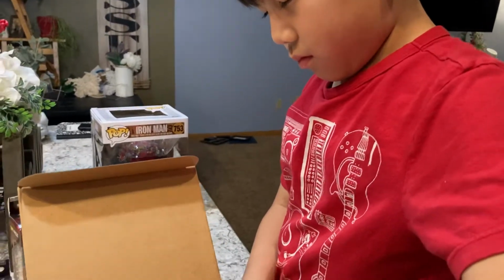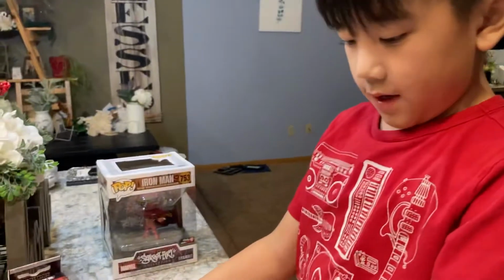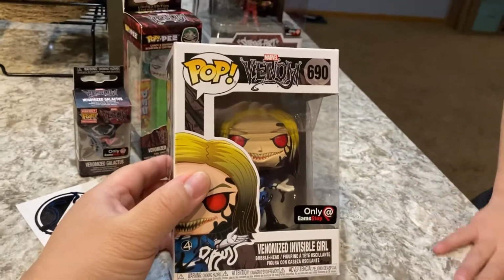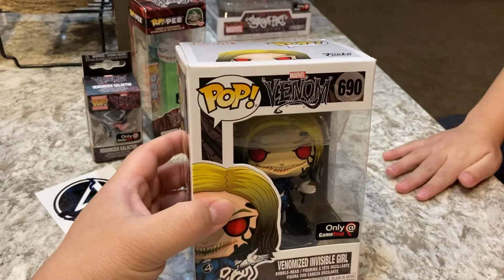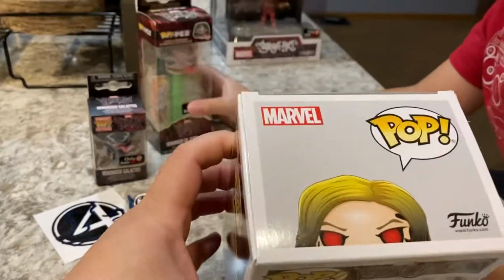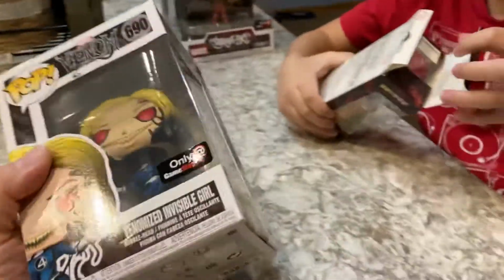Don't squeeze it. We'll get the invisible girl. All right. So Titus's box has the invisible or Venomized invisible girl. Exclusive only to GameStop. So it looks pretty cool. The box is in pretty decent shape. Didn't get his human torch.